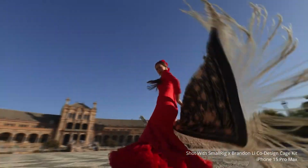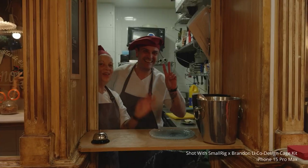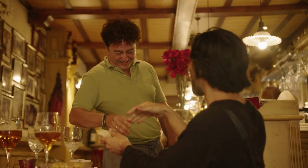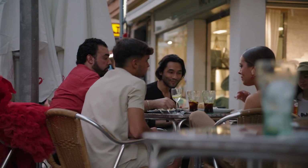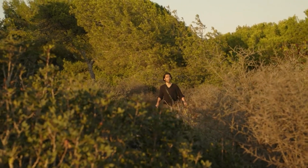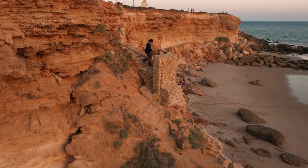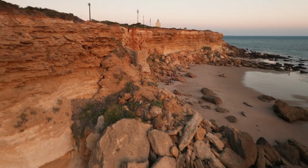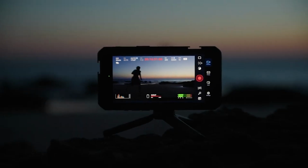Movement is at the heart of my filmmaking and at the heart of my life. Meeting new people, experiencing different ways of enjoying the day. And I'm always looking to go just a little further. And now I have a filmmaking kit that can stay with me wherever the journey may go.